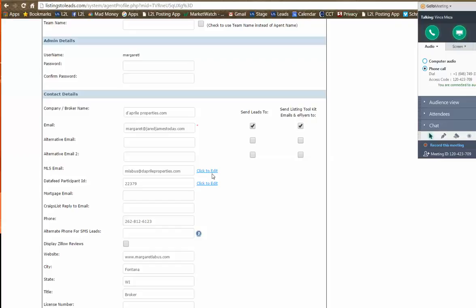So leads are leads, right? We all know what that is. So you might have a CRM that you want leads to go to via an email, right? And people like Wise Agent, well, we actually have an integration with Wise Agent later on down the page here. But I know Realty Juggler, Commissions Inc., some of the other companies that many of our clients use, they put their email address here and they check the box over here that says send leads to.